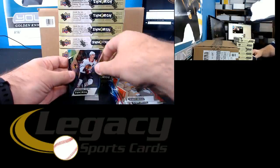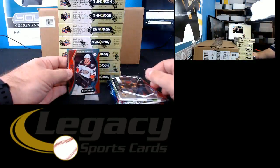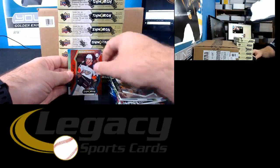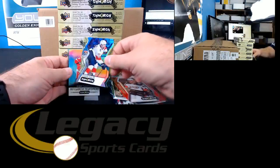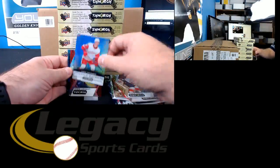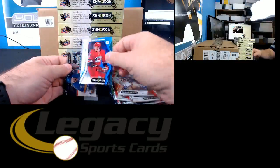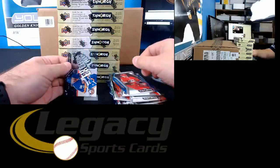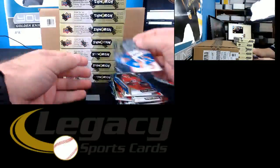Jonathan Toews, Blackhawks. Pavel Bure, going to the Canucks. Kurt Isles, Ducks. Aaron Ekblad, Florida Panthers. Sveshkinov, Red Wings. Lundqvist, Rangers. Kuokkanen, Hurricane. And Josh Hosang, New York Islanders.